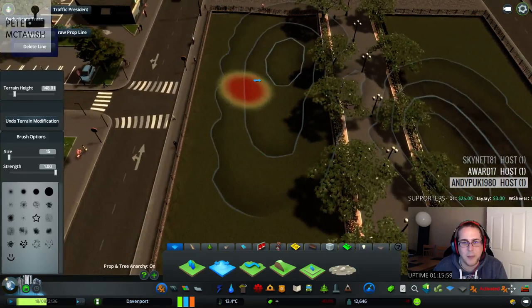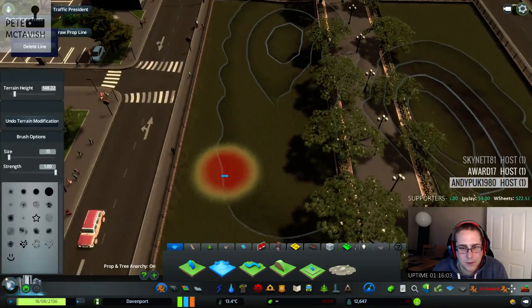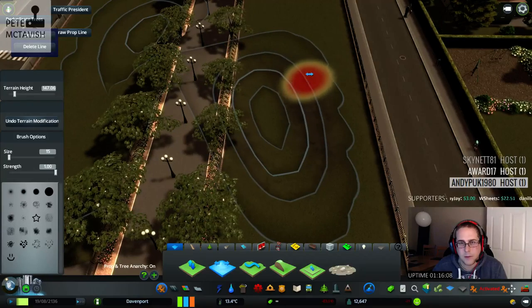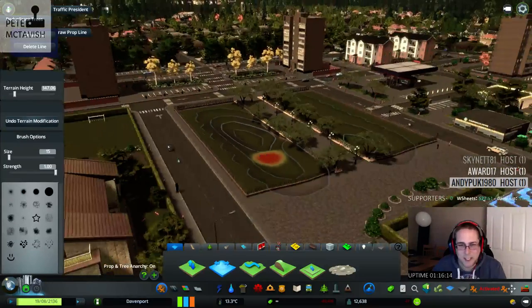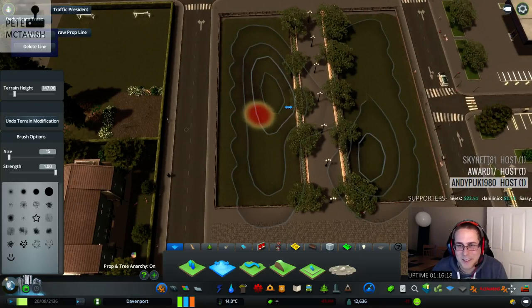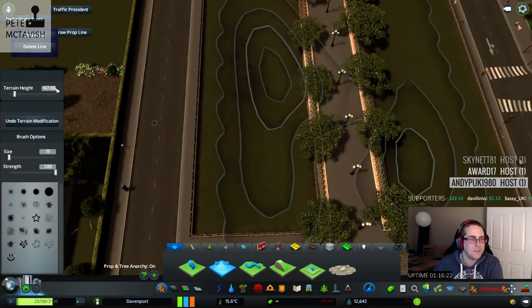Let's try this little bit again, shall we? Without trying to mess up any of... That's the whole size we want. It's going to be a small reflecting pool, isn't it? This is going to be very tricky, isn't it? This is going to be interesting to try and get. Okay.